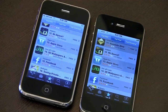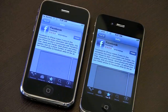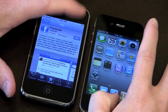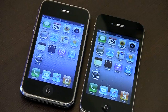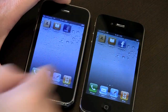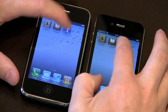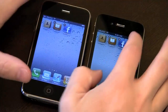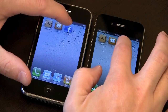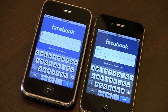I know I want Facebook on my new phone, so I'm going to download Facebook on both these devices, and let's see how the speed difference goes here. And install. Figures, I didn't get it. Okay, so it is installing. Of course, it's on the next page over, so we can't see where it's at. iPhone 4 is already done. 3GS is there. Let's launch those for a test. Whoops, I went into delete mode. Let's try this one more time real quick. And they're both loading at identical speed, with just a fraction of a second faster on the iPhone 4.